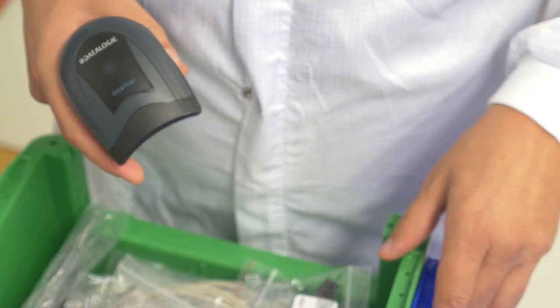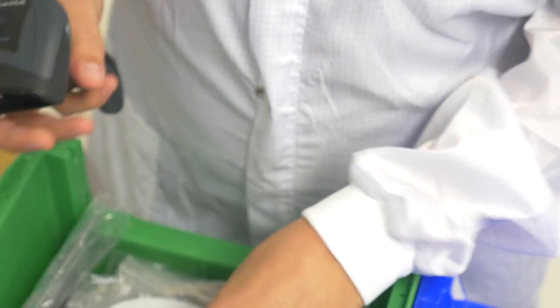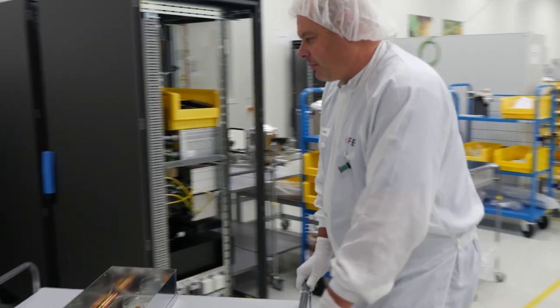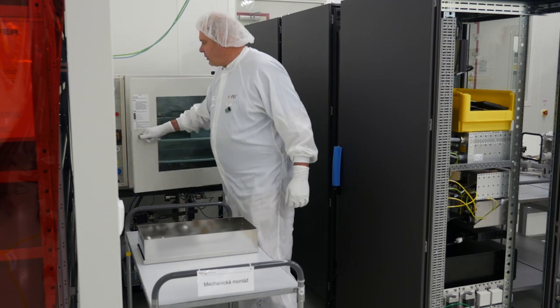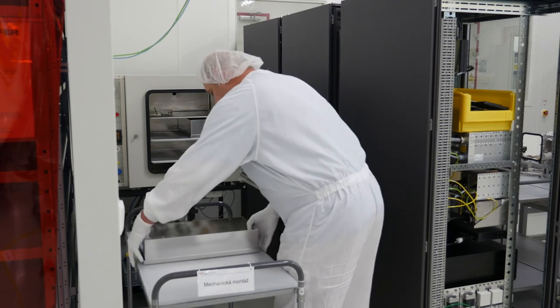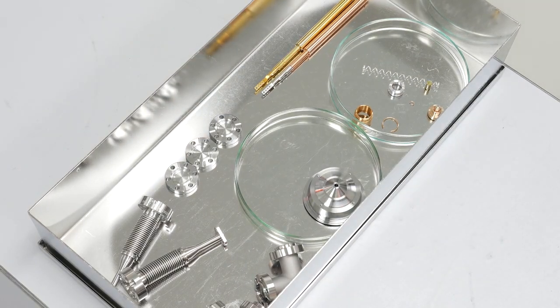I see. Therefore, each part is checked before entering the production, especially to see whether there are any scratches and surface defects. Even a scratch thinner than a human hair can result in a situation where the required vacuum in the microscope cannot be maintained, and the electron beam does not have a free path to the sample.